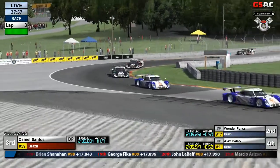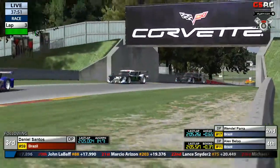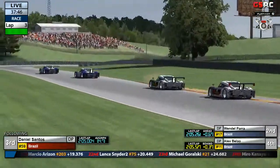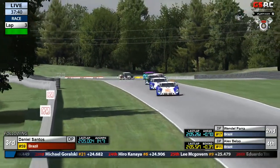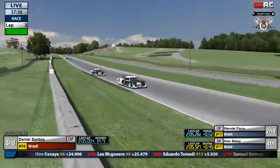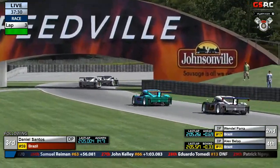Down into turn 5, we see Santos try to make a move as Para holds him off and is able to keep up that buffer between his teammate and his championship competitor. Rossetto in car number 83, blue and white. His teammate, car number 17, also blue and white. And then we get into the other team, number 59, Daniel Santos, in that black and white machine. The question is, at what point, Ayrton, does Santos pull over and let Bilbao by?